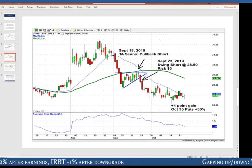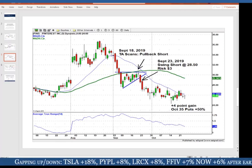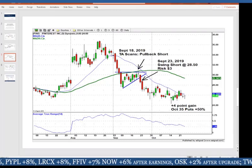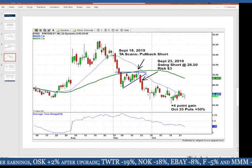The next day, it just plunged down to fresh September lows, and over the course of the next few weeks, we're just riding it below that blue line, which is the 20-day moving average, for about a 4-point gain. I made about 50% on the October 35 puts at that time. So yeah, it's just kind of sitting there, relatively weak below the 20-day moving average.